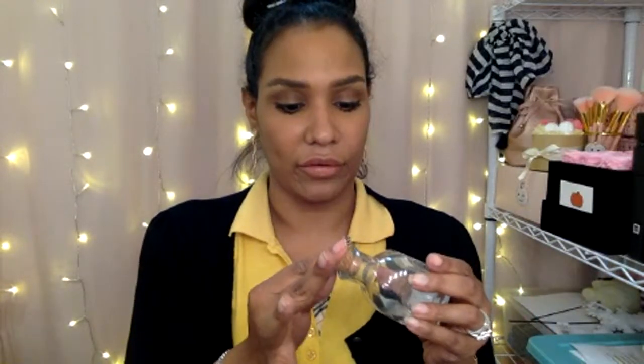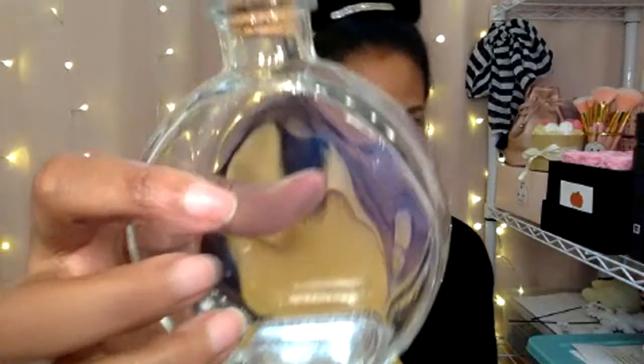Also got a little spell bottle, the cork. I think these are like $1.99 at Michael's, and I love the way that sounds. So I've got this. It looks like a little Patron bottle. I also got another bottle. This is like a flat, round. This is also $1.99. And the cork comes out.